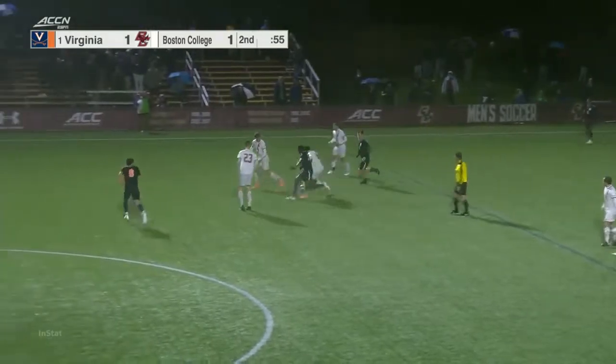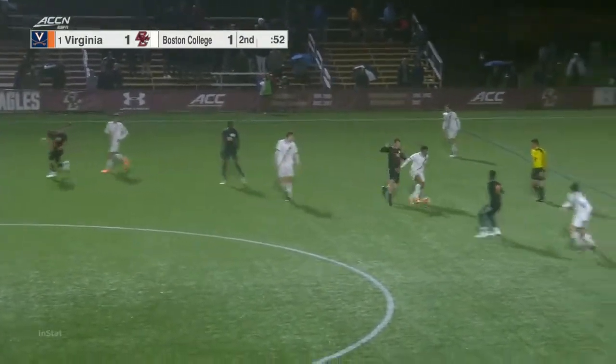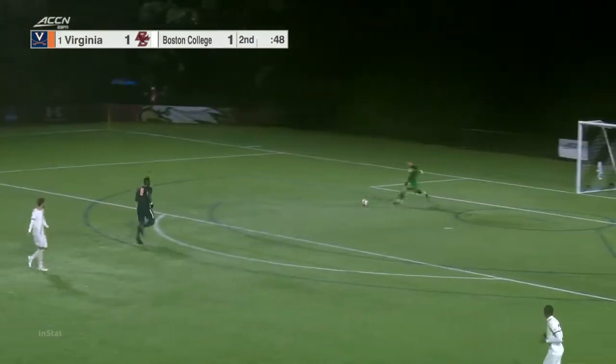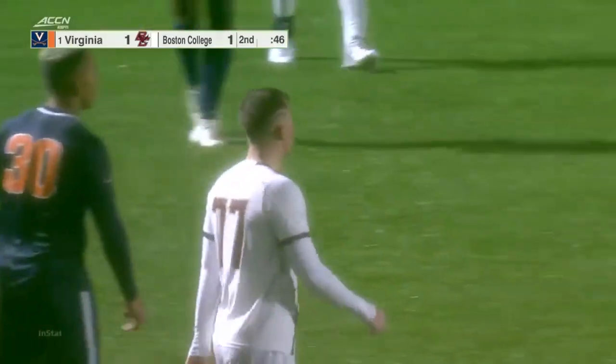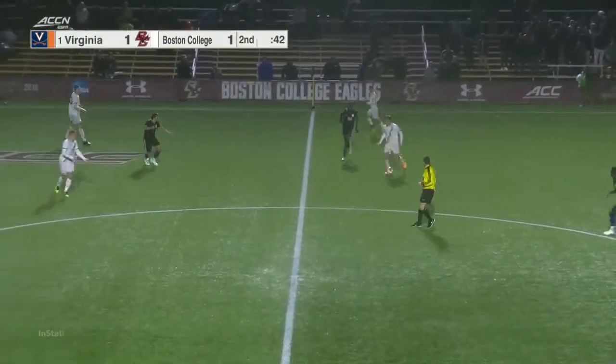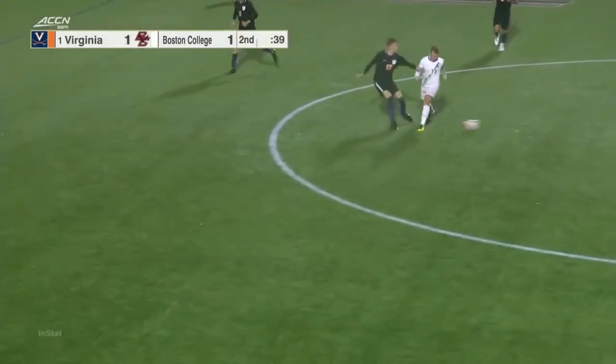Souza intervening. Boy, Conradson is really, really shaken up. That was a man-down situation there, essentially, for Boston College. He's back into the play now as Sigurdsson settles. Final 40 seconds of regulation.